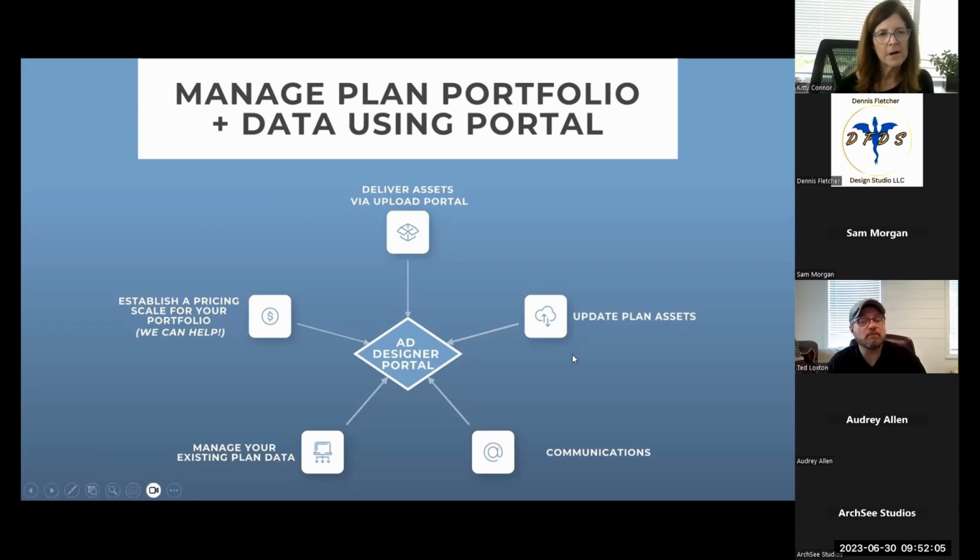You will have box.com connected to our portal, so you will upload your assets there. You can manage existing plans. Let's say you're in your tab and you thought, oh, I think I might have entered that square footage wrong. Not an issue, go right back in. Again, we'll get notified and we have to approve that change of data before it goes live to the website.